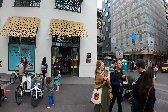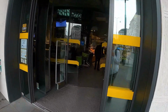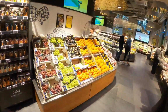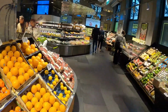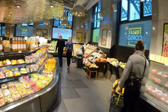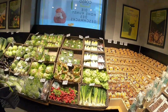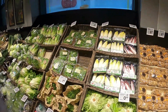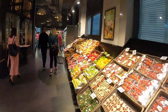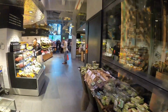And I found this supermarket here, a Villa Corso market, and just going to do a quick check of the food prices. And here's the fruit section. Grapes are $2 per pound. Oranges are $1.50 per pound. And looks like a head of lettuce is $1.50. And a pack of corn is $3, so that's about $1 per ear.